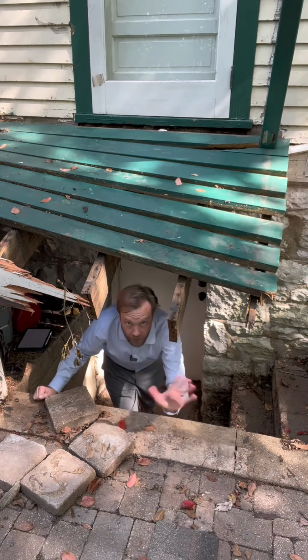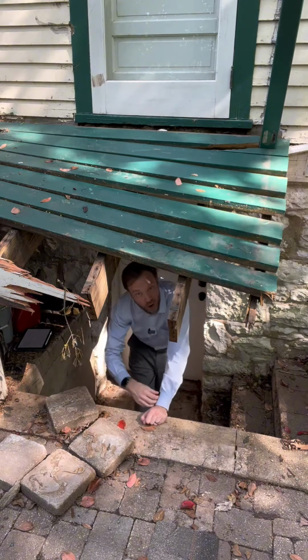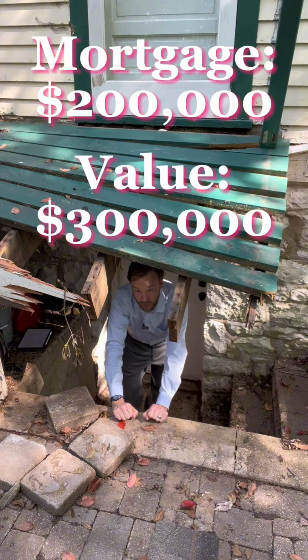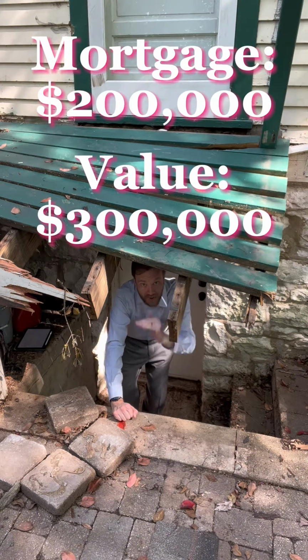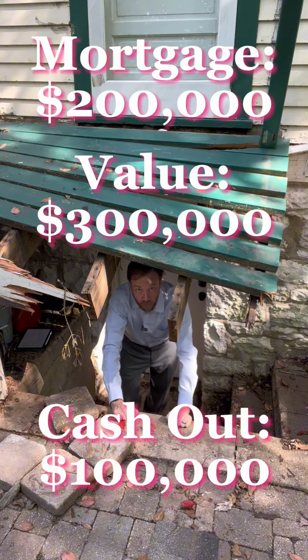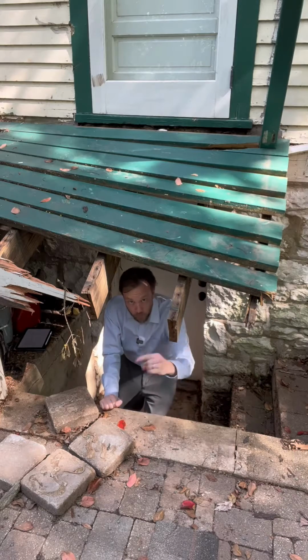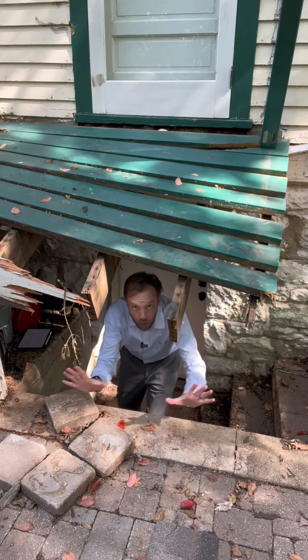In an incredibly hypothetical situation, if you owe like $200,000 on your home, but the house is worth $300,000, hypothetically, you can access the $100,000 worth of equity by increasing your mortgage up to the larger value. That $100,000 then can be used for your project. Again, all hypothetical here.